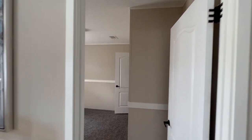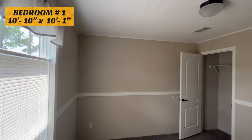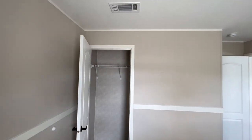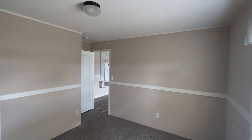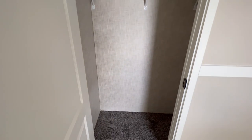So this will be the first of the 3 bedrooms. Let's get you all a quick look. All right, another look from another angle. All right, let's take a look at the closet. A very adequate size closet space. All right, let's take a look at the next bedroom.